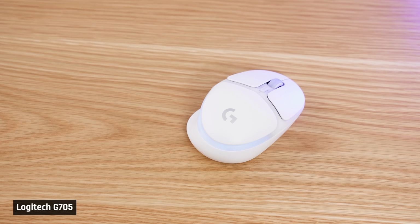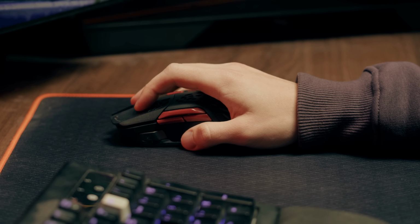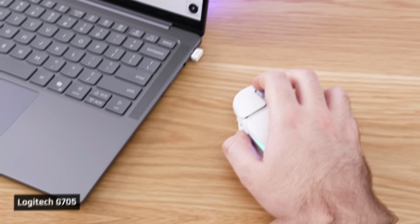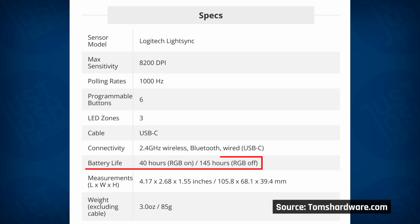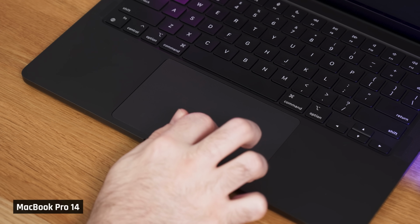I use the Logitech G705 and I'm obsessed by it. A lot of gaming mice you see, they're either too large for my hands or too small. This one is perfect. It's wireless and can be used with either Bluetooth or Logitech's proprietary Lightspeed that uses the included USB receiver. The G705, it lasts forever on battery and it's incredibly lightweight. I absolutely love it. I have it permanently in my backpack. That being said, I don't use it with my MacBook Pro.